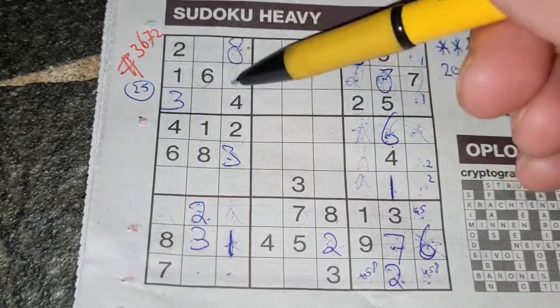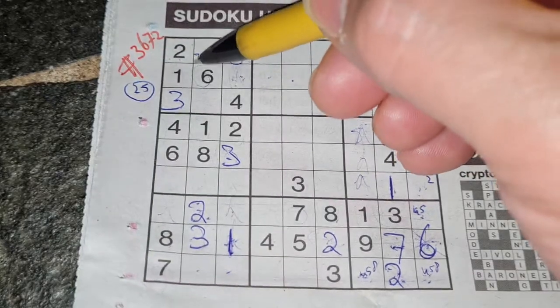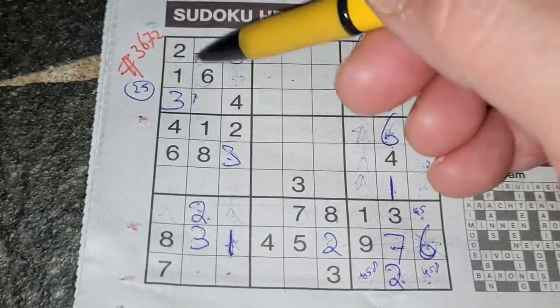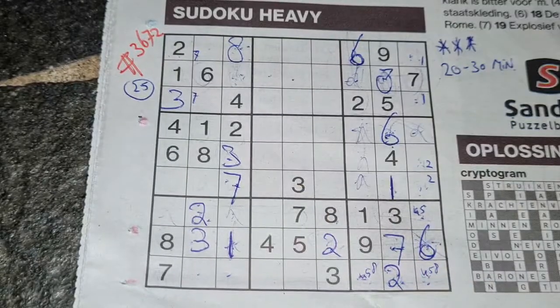Alright. 3 missing numbers in this big square. One of the missing numbers is 7. We see here 7, no 7 there. So the 7 could be here, could be there. 7 in the first column. 7 in one of those 2 boxes in the second column. So the third column, the only place for the 7 should be there.